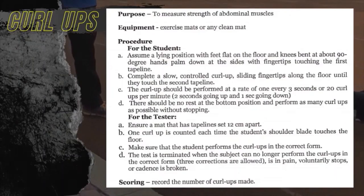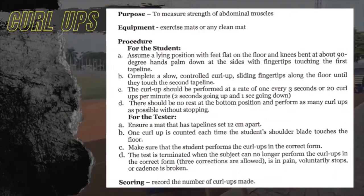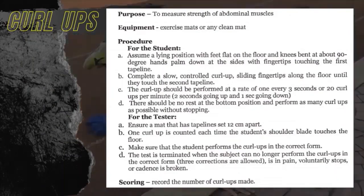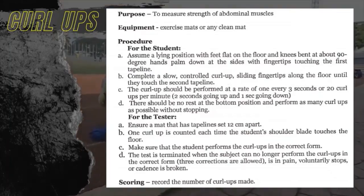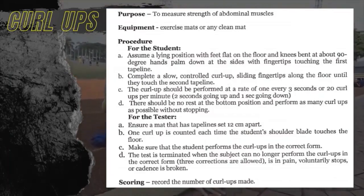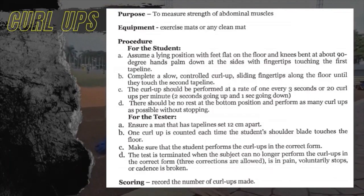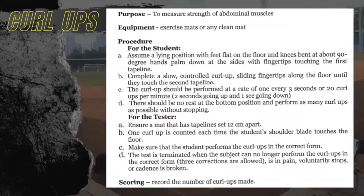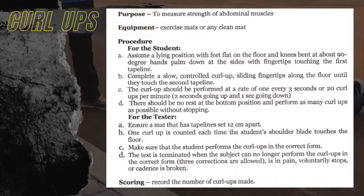Procedure for the tester. Ensure a mat that has tape lines set 12 cm apart. Next, one curl-up is counted each time the student's shoulder blade touches the floor. Make sure that the student performs the curl-ups in the correct form. The test is terminated when the subject can no longer perform the curl-ups in the correct form, after 3 corrections are allowed, is in pain, makes voluntary stops, or the cadence is broken. Scoring: record the number of curl-ups made.